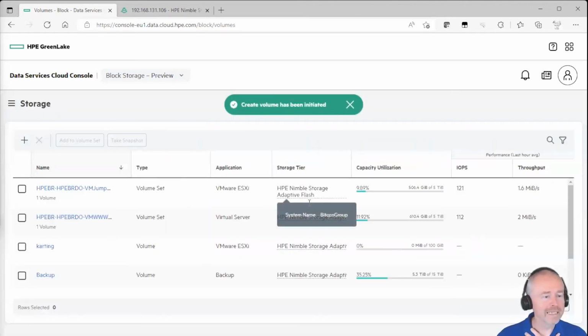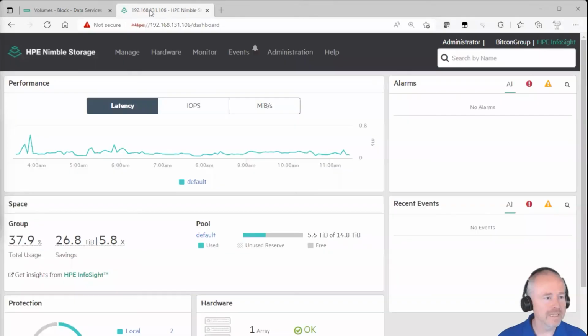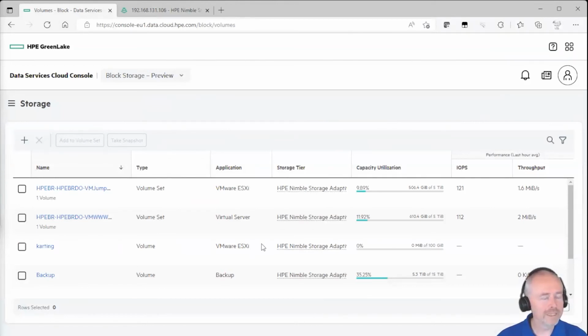Guys, what do you think is happening now? I just created a volume, and that volume is now being sent from DSCC to my storage array. Okay, I don't have to go on site. I don't have to connect to multiple consoles to present that volume, because now if I go in here into manage data storage, yeah, there you go. Ta-da! Demo SQL. That volume of 100 gig is just created locally on premises, but from within DSCC.